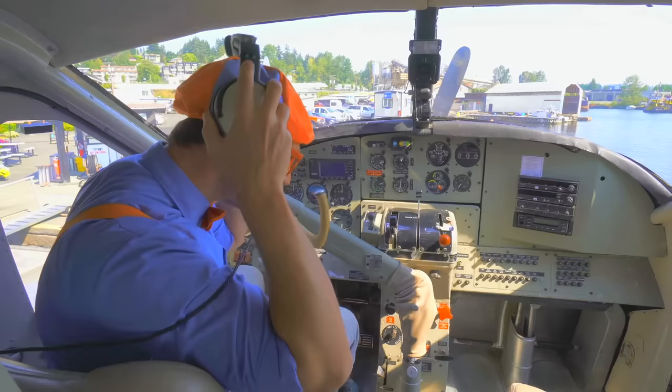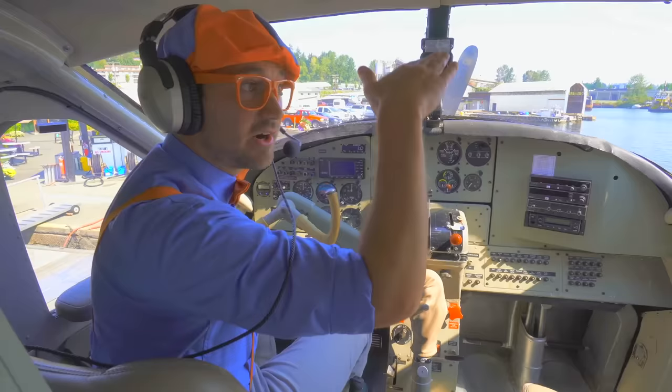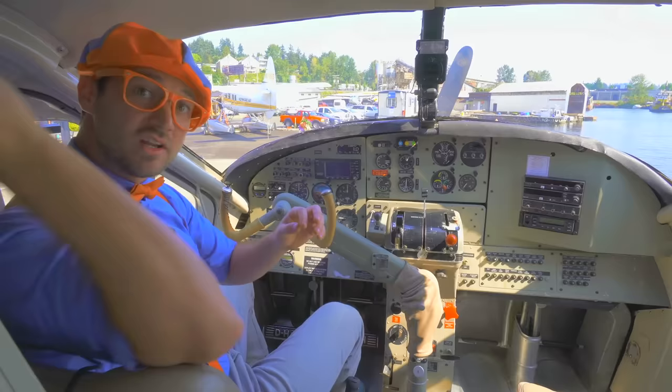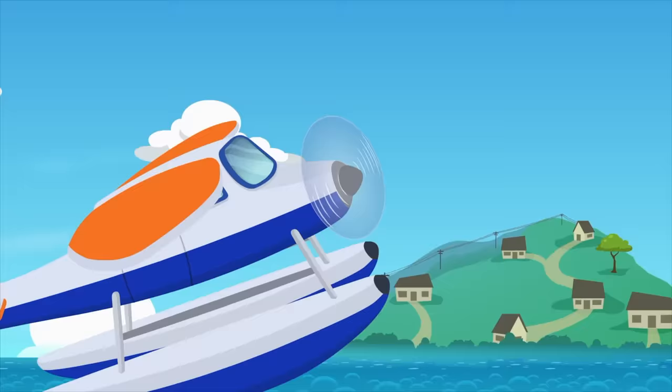Hello, hello, do you copy? This is Pilot Blippi. We want to take off from the water and go up in the air. Do you copy? Yeah! All right, thank you very much. Okay, we have permission to go flying. Woo-hoo! It can float on water and fly in the sky.